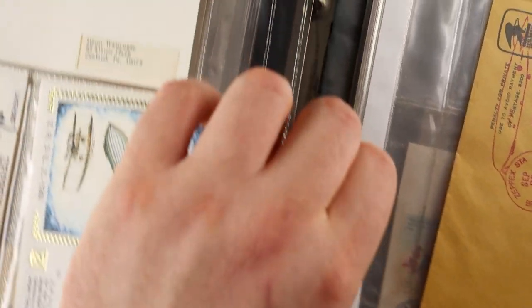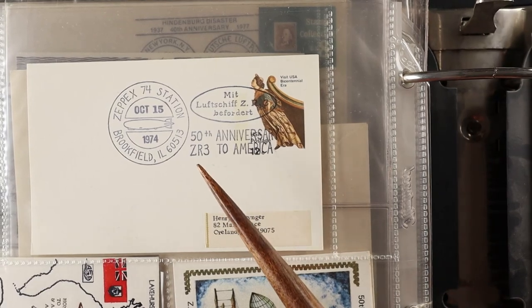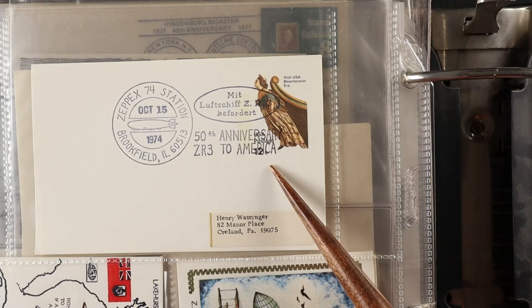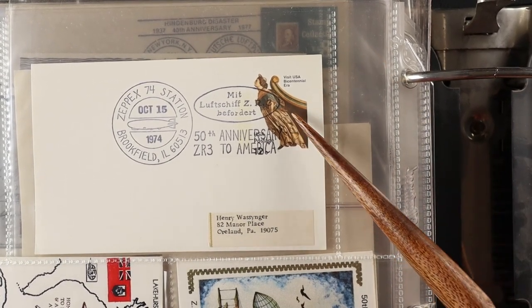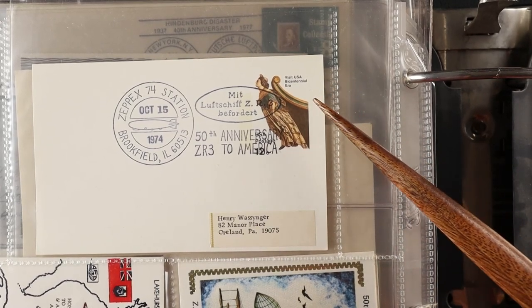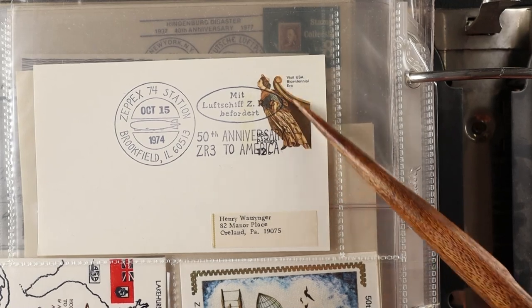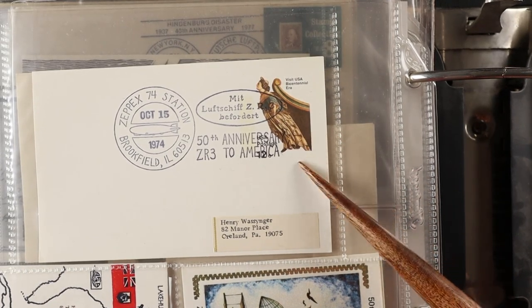So, Zepex 74, Brookfield, Illinois, 50th anniversary, ZR3 to America. I don't think I've ever seen this stamp. This is supposed to visit USA Bicentennial area. I don't know if I've ever seen that stamp. Huh. Okay.